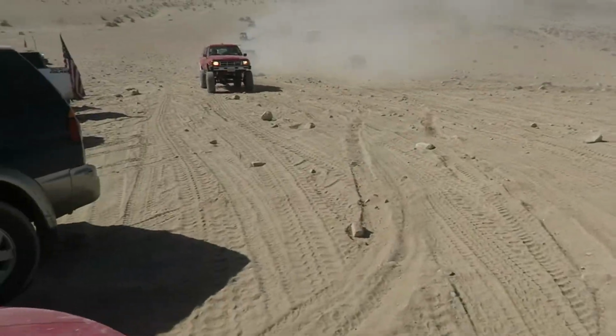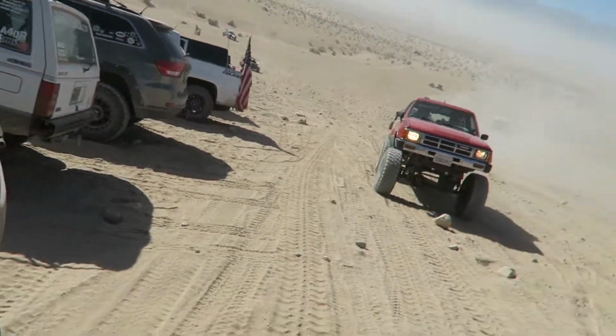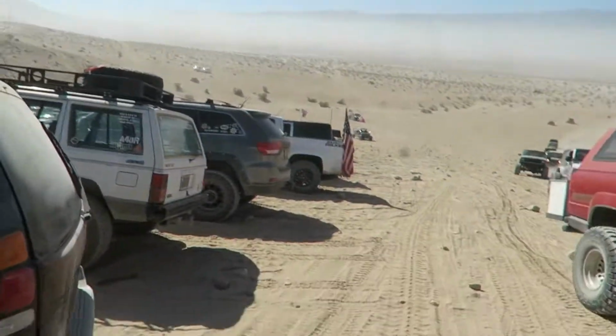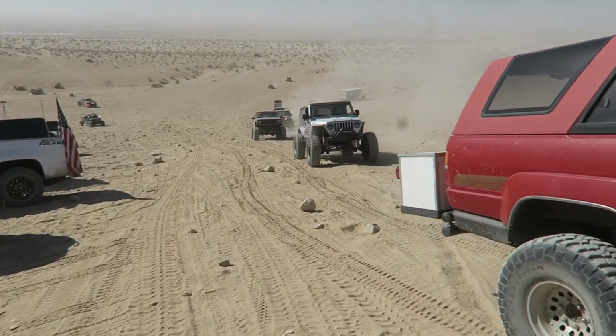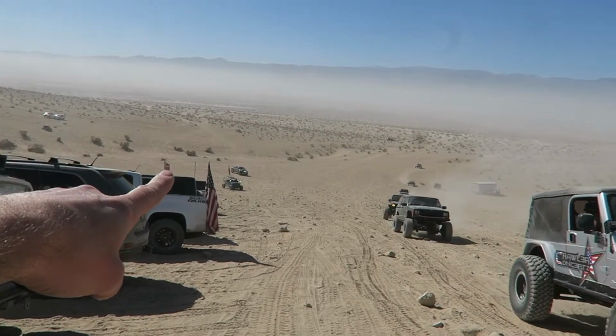Dad made it up. This thing is steep right here. Dude, Randy, how did we make it up that? We just went for it. I don't know if you guys can see how steep that is, but it is like insanely steep. So yeah, we just pretty much, you know, went full throttle up it. Showing these Jeep guys what's up. Passed a few of them, honestly. Here comes Corey and his taco.